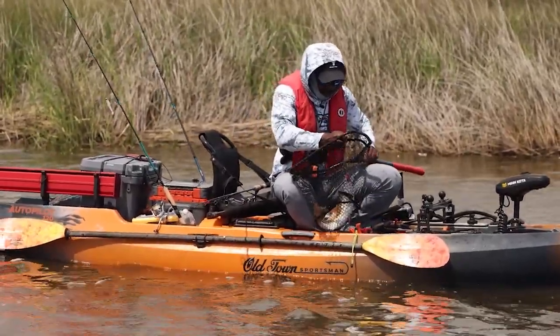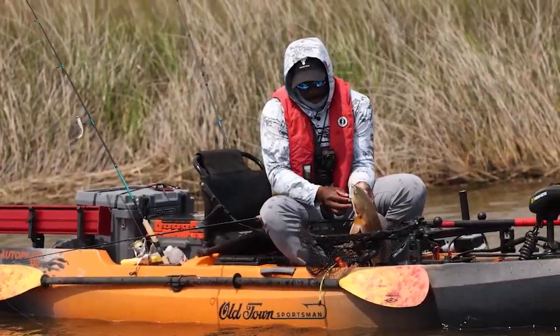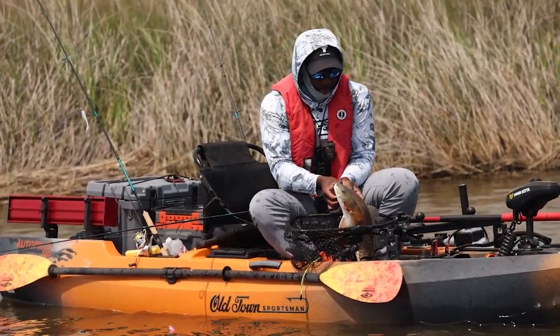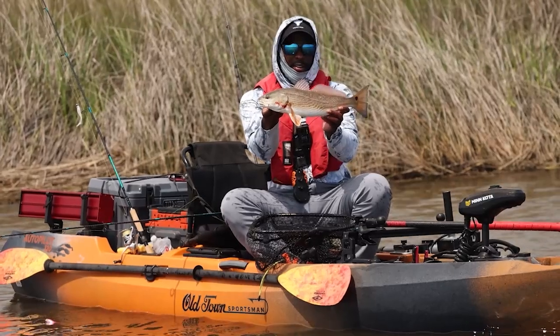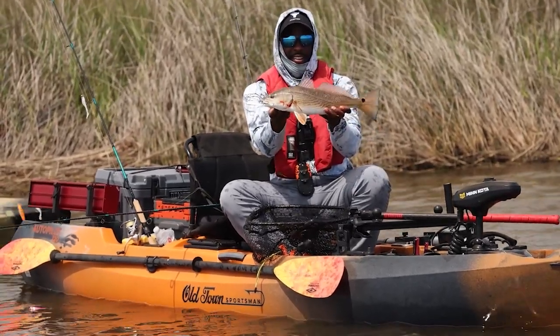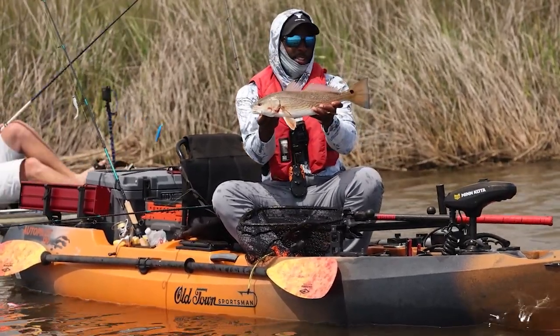This is the tricky part. Oh, that's a beautiful fish right there. That's perfect. A keeper, it looks like. Looks like it. Beautiful redfish, man.